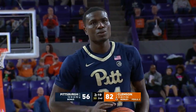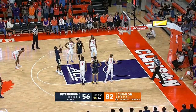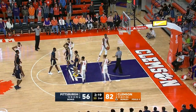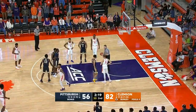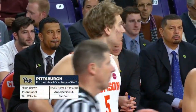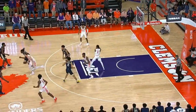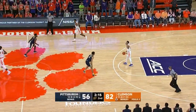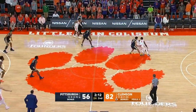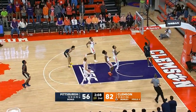To Jeff Capel's left, and you're right on the screen. You just saw the assistant coach in glasses. That's Milan Brown, who's been like a de facto Capel brother through the years. He's a former head coach. Then you look at Jason Capel on the left. Next to him is Tim O'Toole. This is the only program, Deb, that has 3 assistant coaches who have head coaching experience. Well, I know Milan from his time at College of Charleston. Of course, Jason and I have worked some camps and clinics together. So I know how hard these guys work and how capable they are.